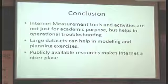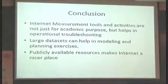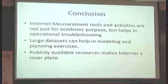So coming to the last slide, conclusion, it's good stuff. A lot of people think measurements are for academics only, but measurements are equally important for network operators. And by being part of that ecosystem, it helps us to actually do a lot of troubleshooting. And the other part, wearing a bit of an academic hat, is the more data we contribute to these things, the better it gets, because that's where all the research people get their data. And the richer the density of data in these collection systems, the better the future internet is going to be for everyone.